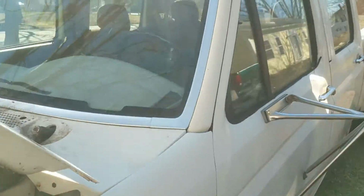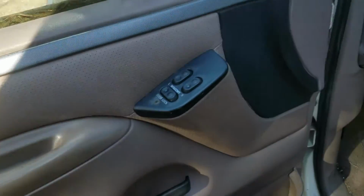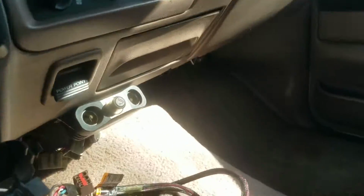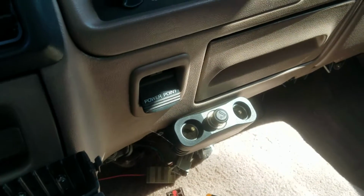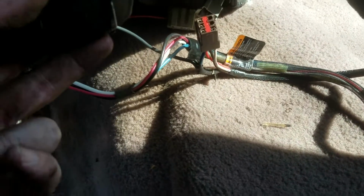Anyway, here's my truck. Cab dually. XLT. This, I don't know what the hell they're thinking. I don't know which way is off on this. It's 3 positions. Oh, there's a spider.